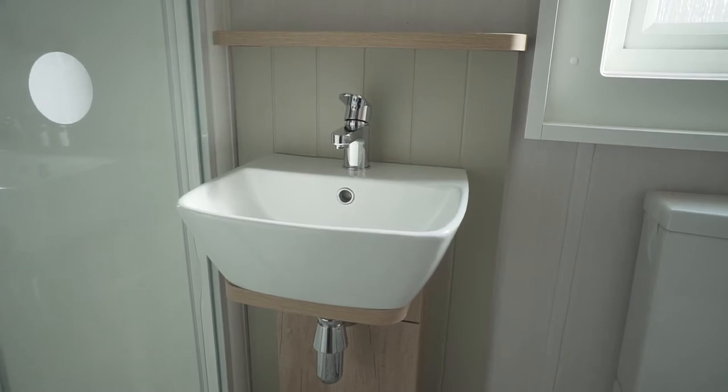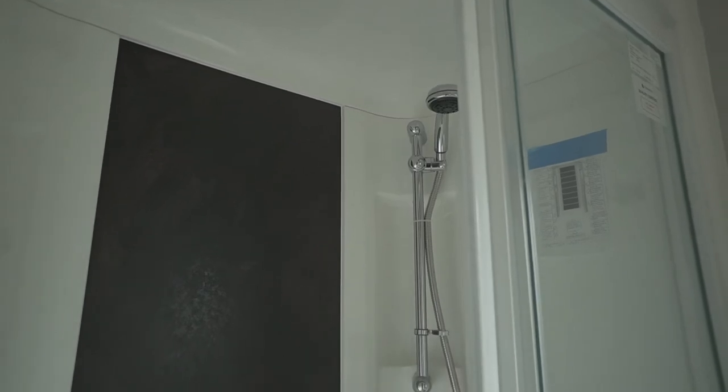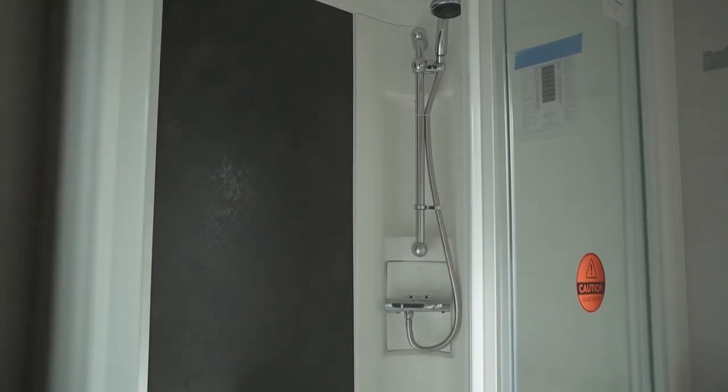On entering the main bathroom, you'll notice the tile effect floor, similar to the kitchen. You also have the towel rack rad and a generous sized shower with recessed shelving.